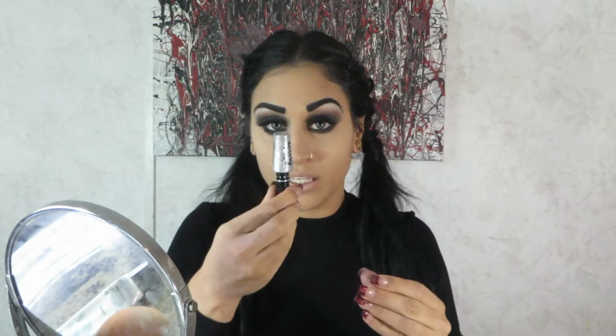So this eye is done. I'm going to go ahead and finish the other eye and I will be back with my lashes, and then we will move on to the face. Okay, so the eye is done. Now I'm going to use this glitter eyeliner I got from Icing, and I'm just going to go into my corners and highlight with that.